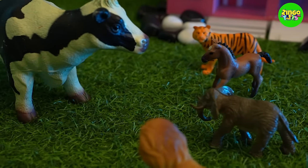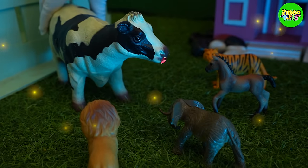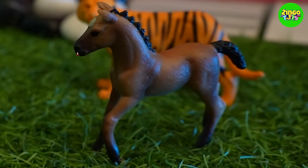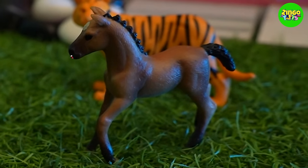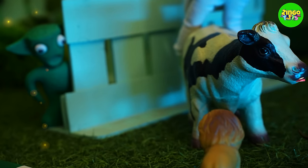Hey, Mr. Cow, can you help us to be big? It's not too easy. But why you all want to be big? Because we want to explore the world. Please help us. Okay, I know a way. Do exactly what I say.